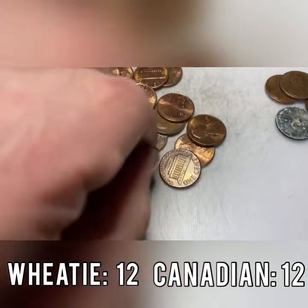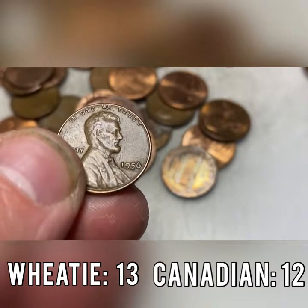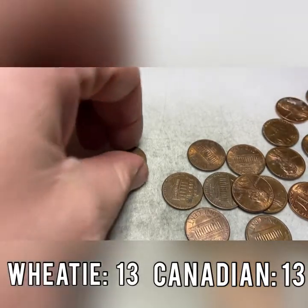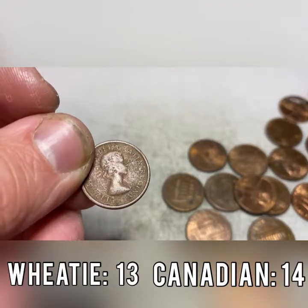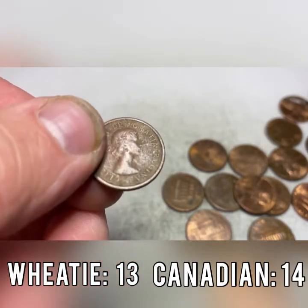Roll number 42 gives us lucky number 13. It's a 1956 Philadelphia. Roll number 44 gives us another Canadian. It's a 1998. Roll number 48 gives us something we haven't found in a couple boxes. It's a really beat up young head. I couldn't even tell what it was when I first picked it up. It's from 1964.